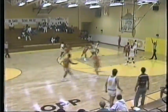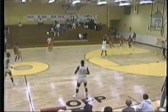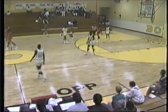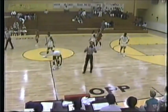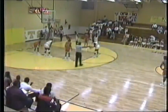Charles Henderson fires from way outside, and it's good for a three-pointer. And let's see what we got here. We have a foul on 20, pushing. I believe that's his first. 7 seconds remaining here, and the Bobcats have pulled out a big win. 58 for the Bobcats, 51 for Charles Henderson. And Anthony Seiler is 1 for 2 from the free throw line tonight.